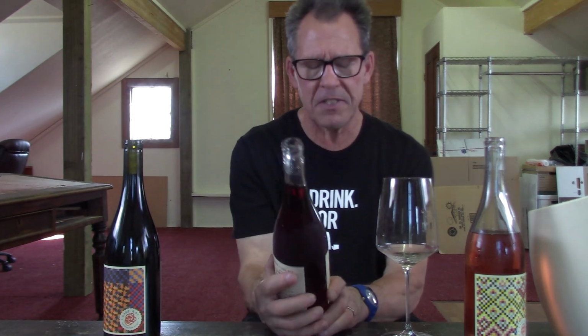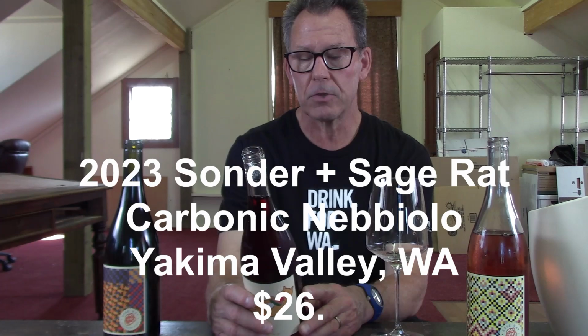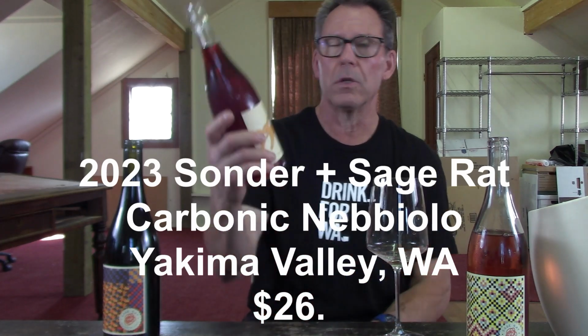This is a collaboration between Sonder Winery and Sage Rat. I like Sonder wines. These are both small wineries. We got together, Sonder and Sage Rat, 2023, Carbonic Nebbiolo. And just to digress a minute, the alcohol content on the Ramato is 12%. A lot of people dig that, having less alcohol. This one is 12.7. Carbonic Nebbiolo, Yakima Valley AVA. This rolls in at $26.